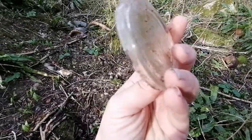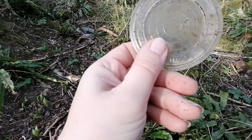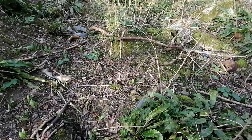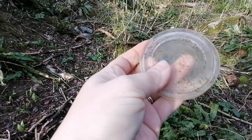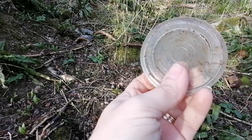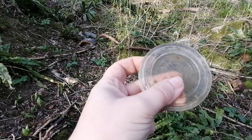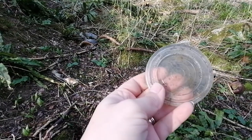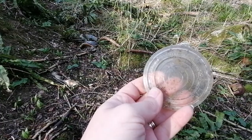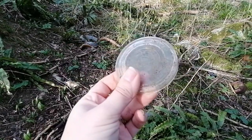Just come across something rather intriguing. It's like a little glass dish. It's definitely not broken off of anything. Oh, it does have writing on it. Bear with. What does that say around there? Kilner jar lid. Wow. Original Kilner jar lid. Well, there you go. I love a lid.